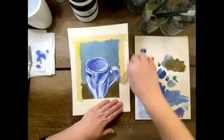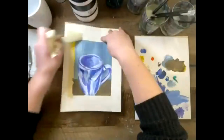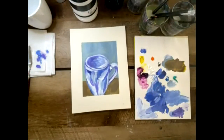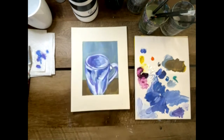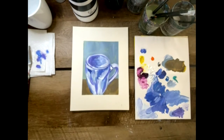Just kind of see. Nice. Yeah, I mean, I'm happy with it. Like I said, I think I could spend some more time on it. My background really only has the one layer on top of my wash. I could add more to it, but I think I learned some things and got to play around a little bit. So yeah, I'm happy with it.